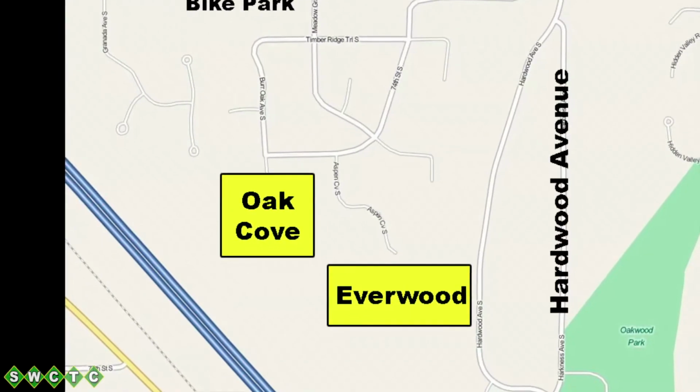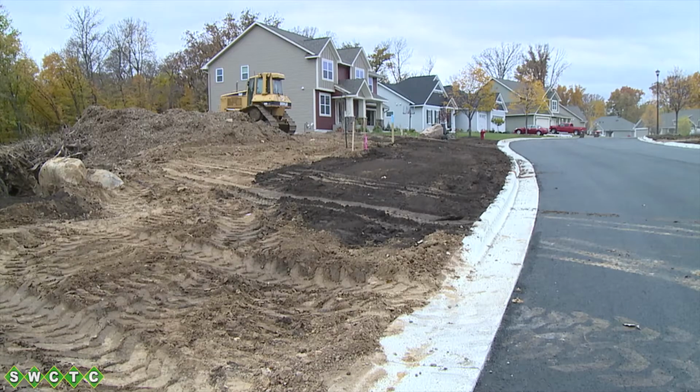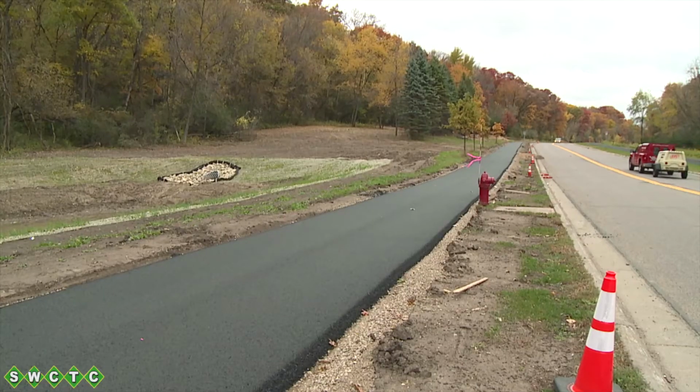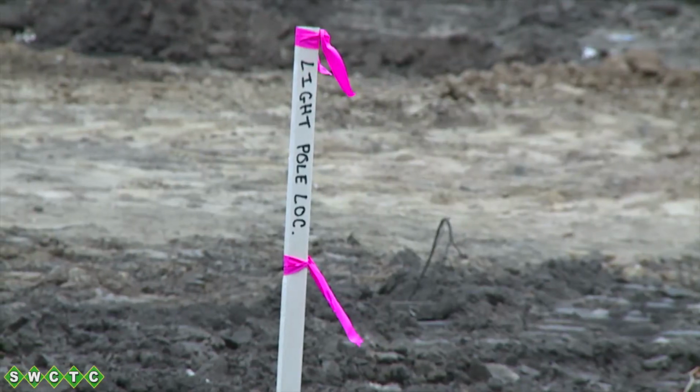11 single-family homes along Aspen Cove will finish the fourth and final phase of the Everwood development. Another component of this project is the installation of sidewalk trails and streetlights along Hardwood Avenue. As part of these new home developments, 3 new parks are also being constructed.